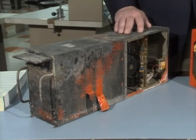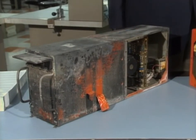Now, this recorder, for example, survived in the tail of a Boeing 720 that was intentionally demolished and consumed by fire during an FAA crash test in 1985. Now, this has led some people to conclude that the tail of an aircraft also is the safest place for the passengers. And I think that accident statistics probably bear this out.